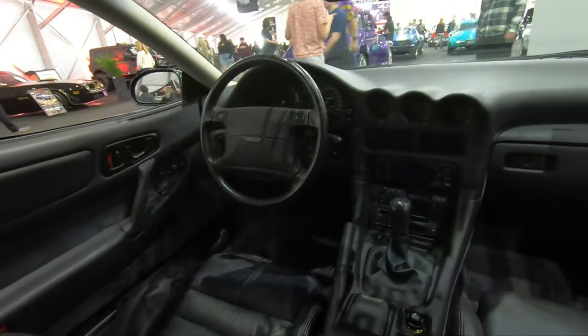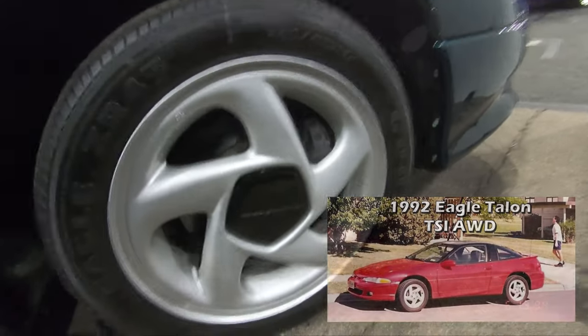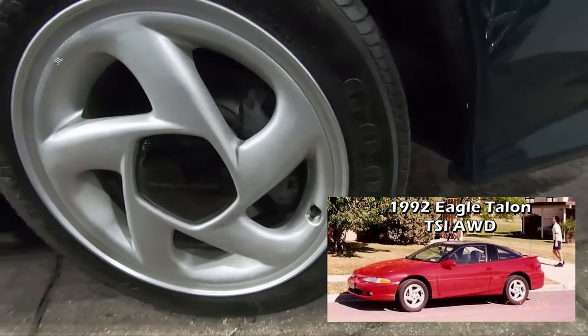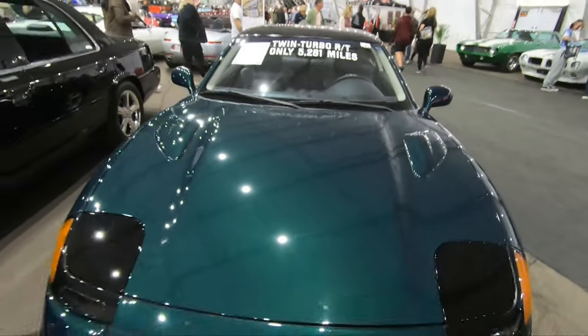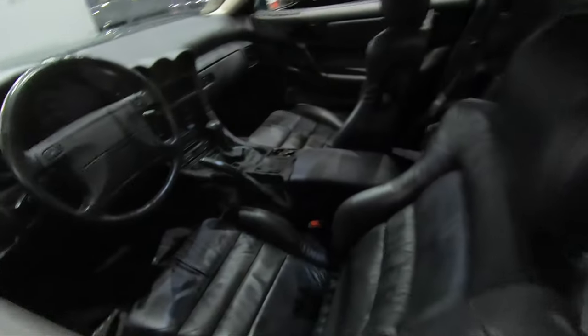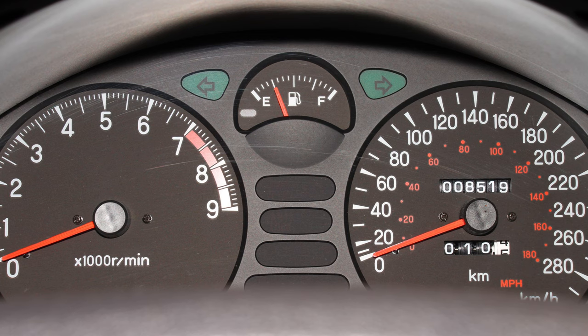During my teenage years, my parents owned what I think is the baby brother to this car, a 1992 Eagle Talon TSI all-wheel drive, which is also the same basic car as the Mitsubishi Eclipse and Plymouth Laser from 1990 to 1994. The Dodge Stealth RT twin turbo was basically an Eagle Talon on steroids, and this is a beautiful, immaculately preserved example of one having only 5,000 original miles.